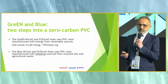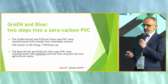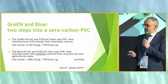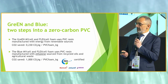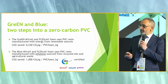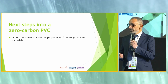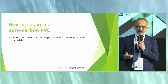0.23 kilogram of CO2 for 1 kilogram of PVC foam with the first version, the green one. And with the second, the blue one, we are saving 1 kilogram for each kilogram of PVC foam. This is being verified by a certification body, and they are the first two steps of a path that will lead the production of PVC to a zero carbon production.